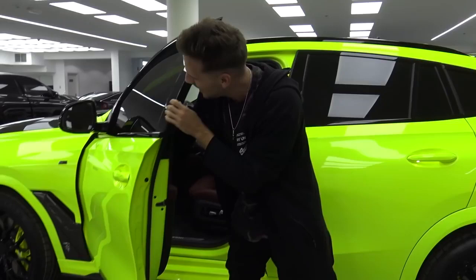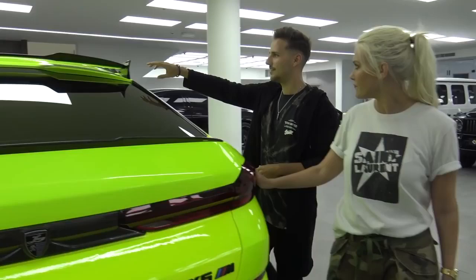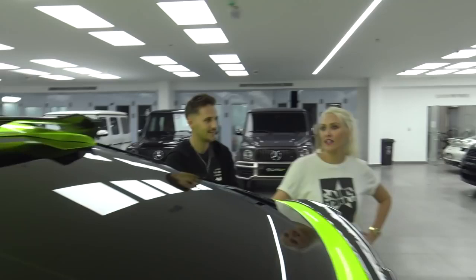Absolutely. It's a completely different thing now. This adds so much, before it just had this little piece. Before it was 4.3 seconds 0 to 100, now it's like 2 seconds. I love the brake calipers.